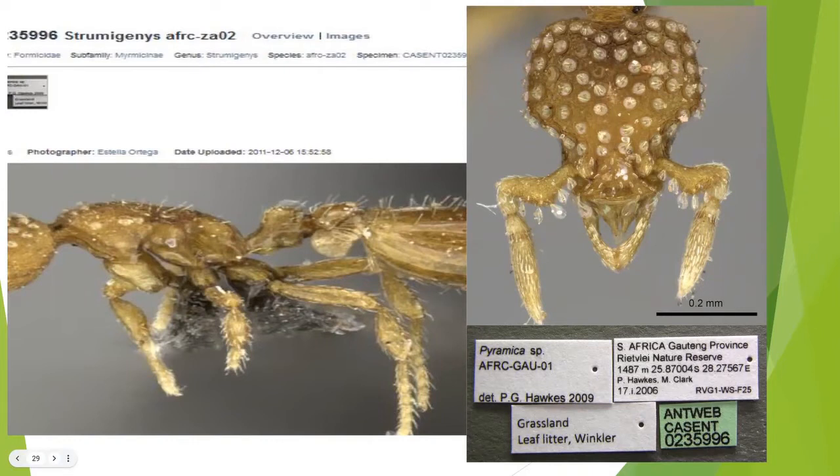So if a new revision is published, when we upload specimens to AntWeb, so we upload our whole collection when we do upload, it informs us of any names that have been outdated and what the current updated name is. So if you look at the labels in the bottom right-hand corner, this is Pyramica spa. So initially these were called Pyramica, but then a revision lumped them into Stromogenus. So now its current valid name is Stromogenus, but because it's not a described species, we have a morphospecies code of AFRC Z02.